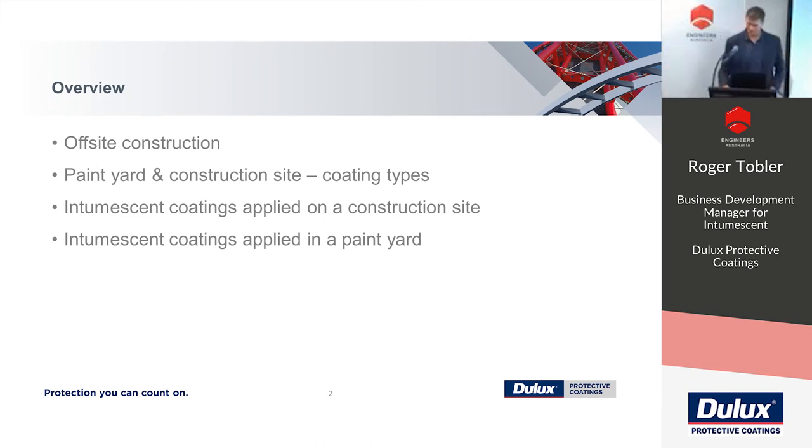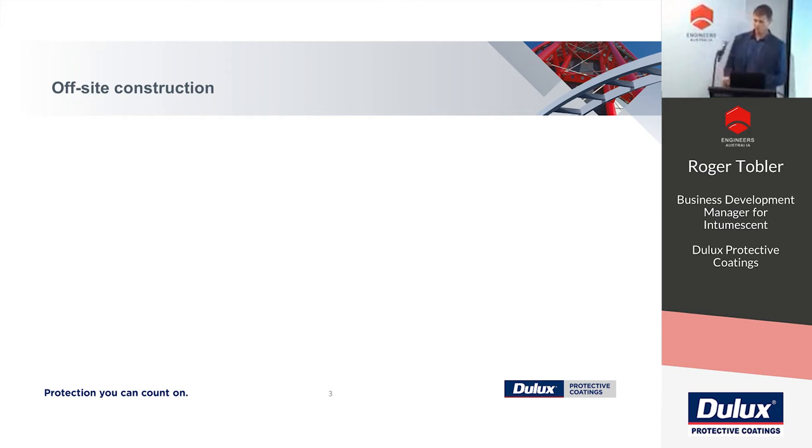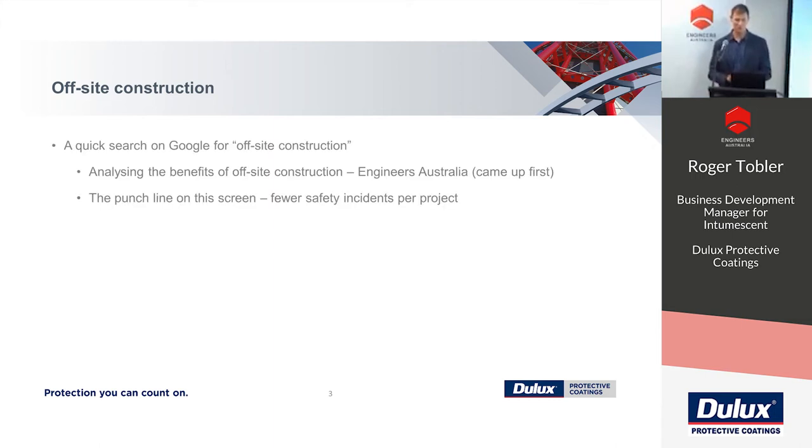So in the overview, you can see we've got off-site construction. We're going to talk a little bit about paint yard and construction sites, intumescent coatings applied on a construction site, and intumescent coatings applied in a yard. When I started prepping for this, I Googled off-site construction, and this was purely coincidence. A quick search brought up an Engineers Australia presentation on analyzing the benefits of off-site construction. And the punchline on this opening screen was fewer safety incidents per project. Safety is at the forefront for everyone these days, and I just thought this was really appropriate, that this is a major benefit if we were able to take some of the intermittent work back into the workshop.